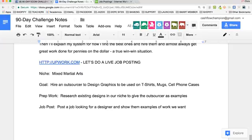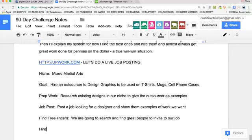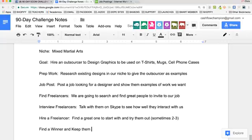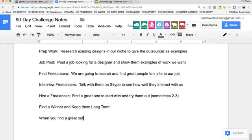Then we're going to go find freelancers. We are going to search and find great people to invite to our job. And then we're going to hire freelancers, which we might not be able to do today. I don't know how fast we're going to be able to get a response and hire somebody. Then interview freelancers. We are going to talk with them on Skype to see how well they interact with us. And then we're going to hire a freelancer. Find a great one to start with and try them out. Sometimes I'll hire 2 to 3 just to try them out, and then find a winner and keep them long term. When you find a great outsourcer, hold on to them and give them steady work.